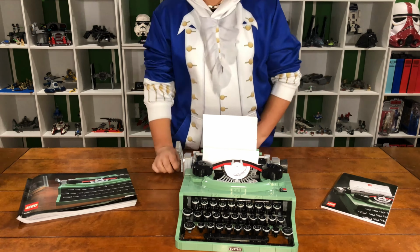You've got that, which you could pull back here. That moves back too. And then you've got to crank it like that. And then you've got to switch for something, I don't exactly know what. You've got a ribbon here. And if you want to put a paper in here, you have to cut a paper, because normal paper doesn't fit in this. And then you've got the shift lock, shift key, backspace, and shift key.